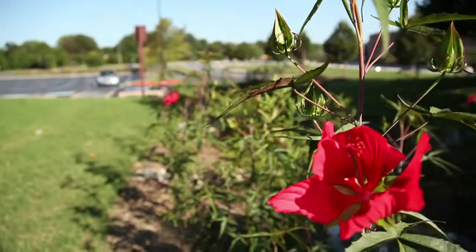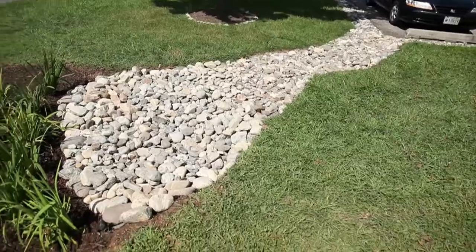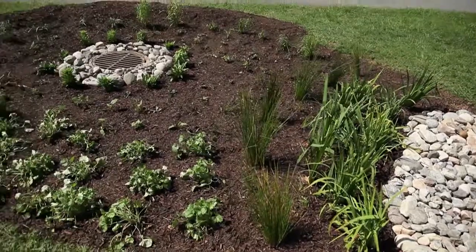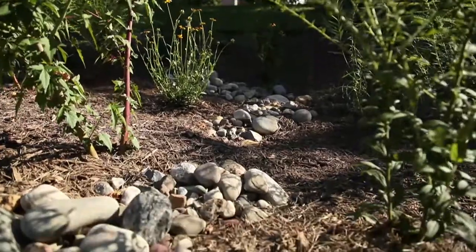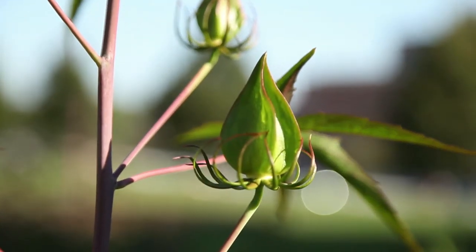Now, the plants on top actually serve a purpose other than just simply looking nice. They actually can process up to 90% of the nutrients, the nitrogen and phosphorus. Less pollution is heading to the streams, more nutrients are ending up in these gardens where they can be useful to the plants, and we consider it to be a pretty big success.